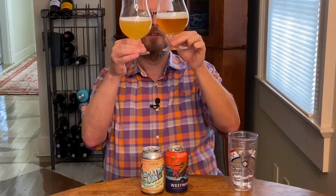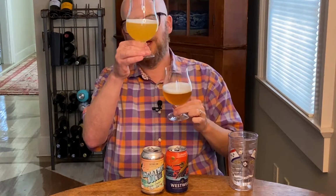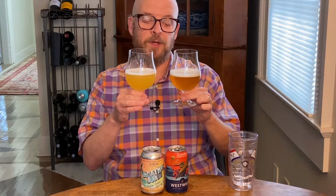But you can already see there's a pretty big difference just in color alone and haziness in these two beers. Now, this one is opaque. This is the Hazy IPA. It's pretty much opaque. I can see a little bit through it, but not very much. They both have a nice, persistent white head, and there are some reasons for that we can talk about. We've talked about that a little bit before. We'll also talk about why this one is hazy and why this one is not.